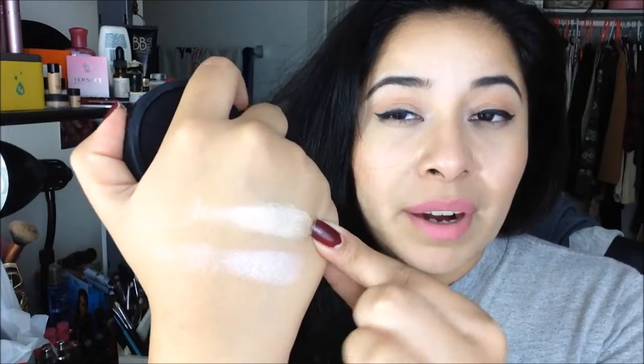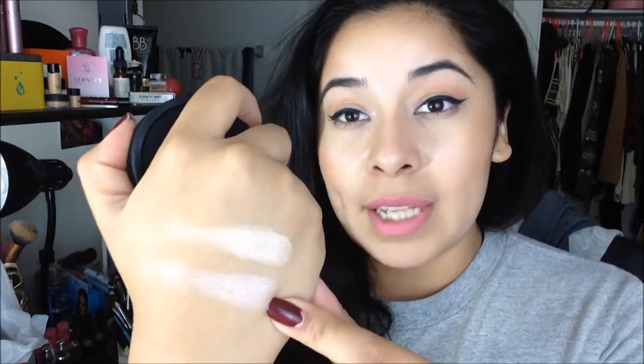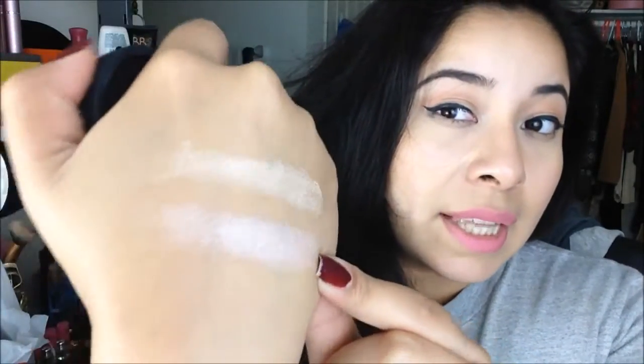So The Balm Mary Luminizer is more white, and the Soft Lights by Smashbox is more of a pinky tone. So as you can see, that is how they look. And this one probably isn't as known because a lot of people like the white gold or the gold highlighter, so that's why I think a lot of people don't talk about it. But if you are fair skinned, this would be a really nice highlight.